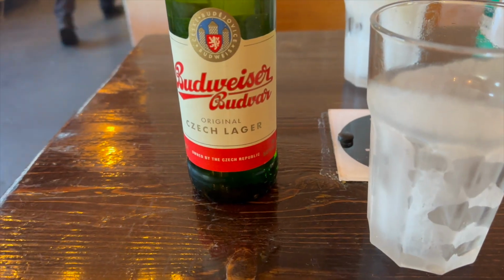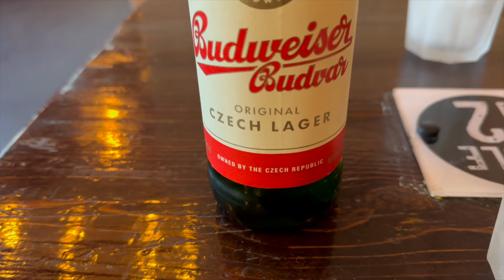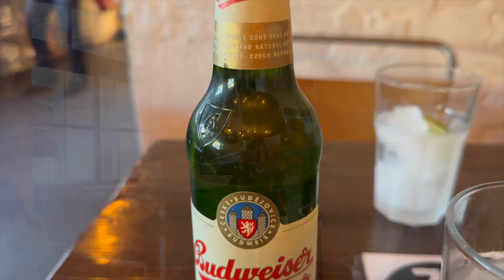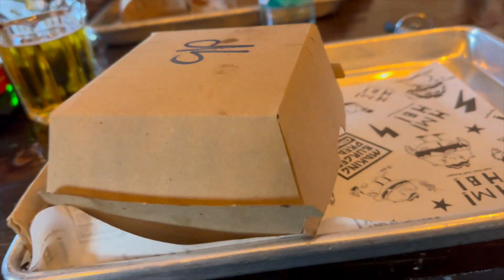So we have here Budweiser, and it's not the American one, it's actually from Czechoslovakia. And you know, I've never had it before, but we're gonna see what this tastes like today. You know that's for me, man. Thank you very much. Let's see what's going on in here.